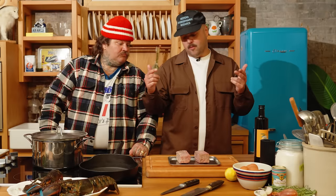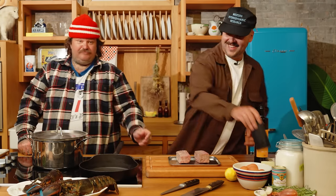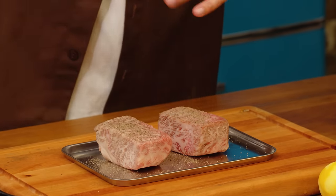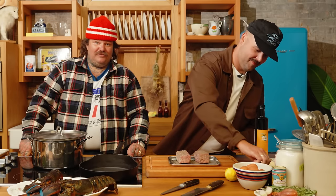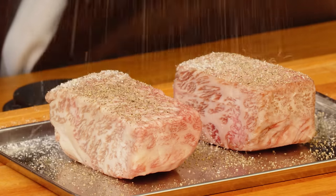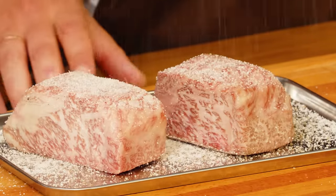Next step, baby. Wagyu. A5. Let's go. Fill it up. Salt and pepper in the pan. There you go. Fresh cracked pepper from the pepper mill. From me. From him. For you. For us. Salt away, baby. Oh, yeah. There you go. Boom.